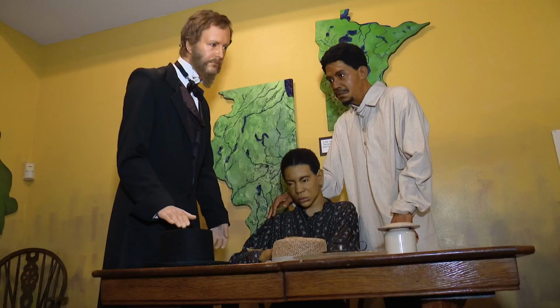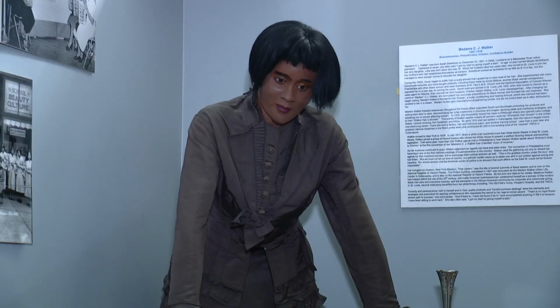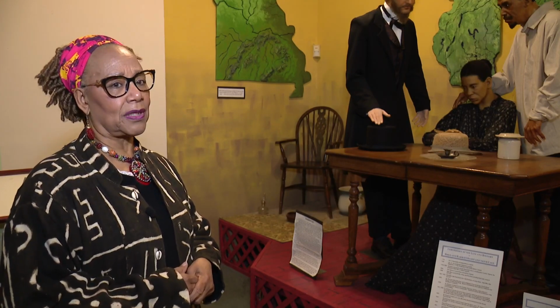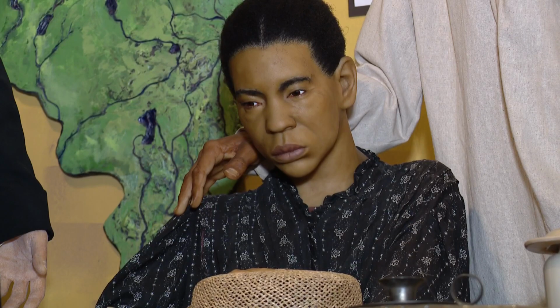Black history brought to life. This is the first Black History Museum in St. Louis, basically, and we're probably the second one that uses wax figures, life-size figures, to tell our story. In this room, there's Clara Brown, Reverend Nance Sr. Harriet Scott was, in fact, very instrumental in making sure that that suit progressed.